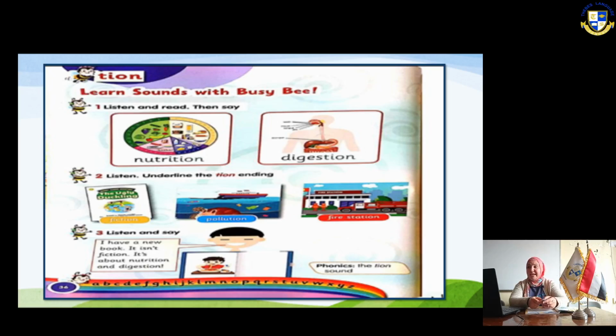This is something bad in the air or in the water or around us in the streets, when we throw a lot of garbage or trash in the street or when the cars bring out some smoke in the air. So this is pollution. The last picture is fire station. So we have now nutrition, digestion, fiction, pollution, fire station. Okay, now you can see a lot of words with this and you can read them well.